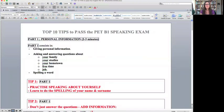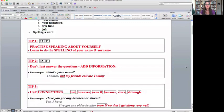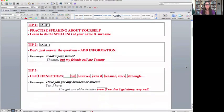Part 1 will be about personal information, which means that the examiner will ask you personal information about your family, your studies, your hometown, your free time, your job, and you'll be asked to spell a word as well. So, tip 1 is practice speaking about yourself.